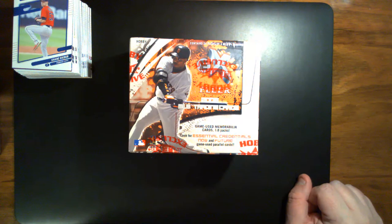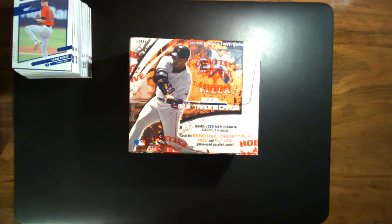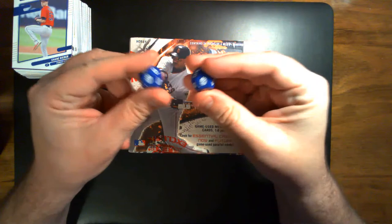Oh yeah, I've got two Thanos dice now. I found another one as I've been cleaning my room, my office.